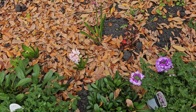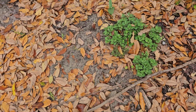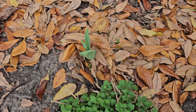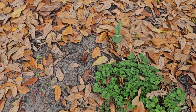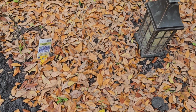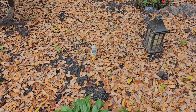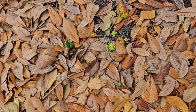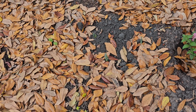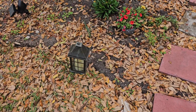Guys, we don't just have hyacinths returning to Florida, but we have tulips returning to Florida. Look at this. Tulip coming up. And like I said, I don't know if I'm going to get flowers, but they came back. Here go another one over here, right there. Look at that. We got tulips coming back. And I have some daffodils over here as well, and some more over here.